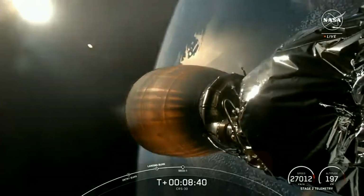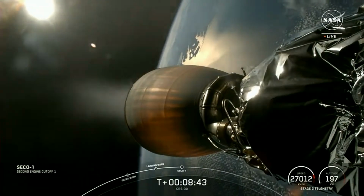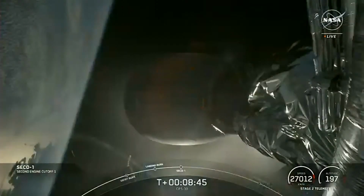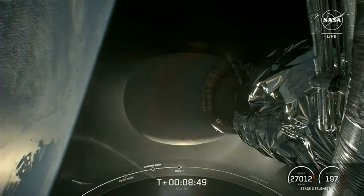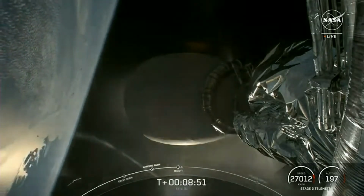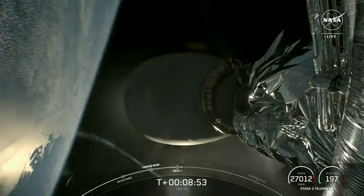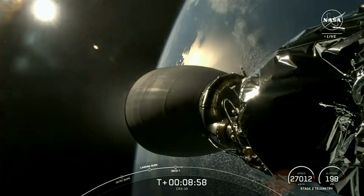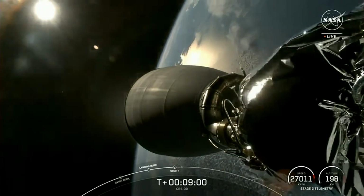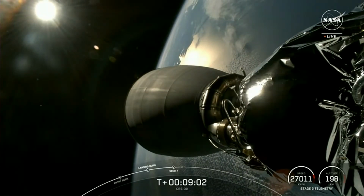MVAC shutdown. There is that second engine cutoff with the MVAC shutdown callout, waiting for confirmation of a good orbital insertion. There is that confirmation of good orbit. It looks like we are on track for Dragon separation in just a few minutes, just before the T plus 12-minute mark.